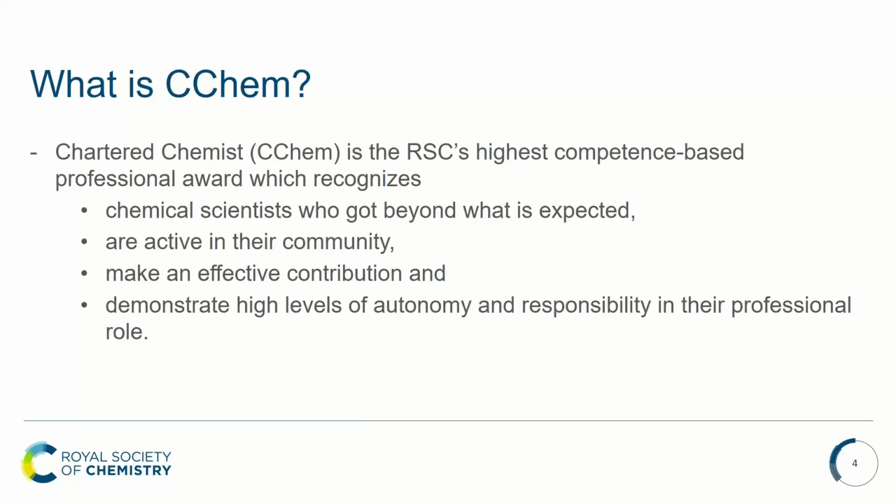Yes, thanks, Rob. So Chartered Chemist is our highest competence-based professional award. And by that I mean it's an award that looks at how you work and the skills that you use. It's something that goes beyond simply having a level of knowledge. So a degree or any other type of qualification of that sort will reflect the type of knowledge that you have gained over your career so far or up to a certain point. Chartered Chemist is looking at how you use that knowledge in a variety of different ways.